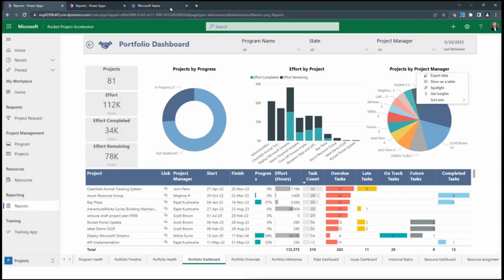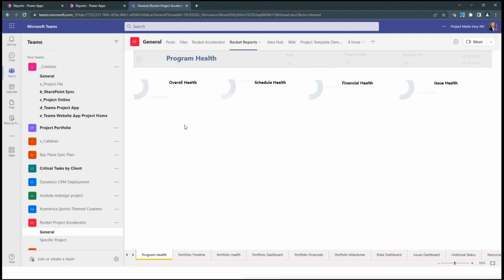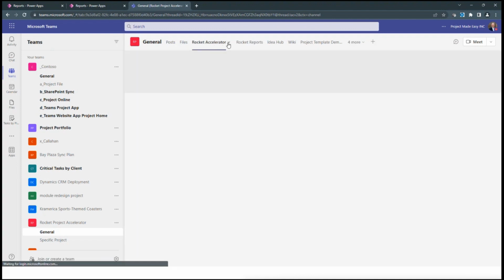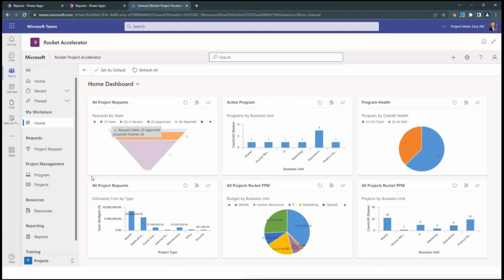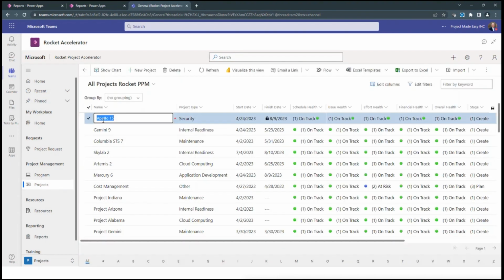I'll quickly show you this in Teams. We can always embed this in Teams. We've got the same accelerator running in Teams right here, and you will see it here shortly as soon as this spins up. I swear I had these all spun up and running before everybody joined, but it kind of timed out on me. So here is the accelerator. Here's the home page, and I'll expand that, and it's right there. I can go right to the projects and see those, and I can literally click into here.